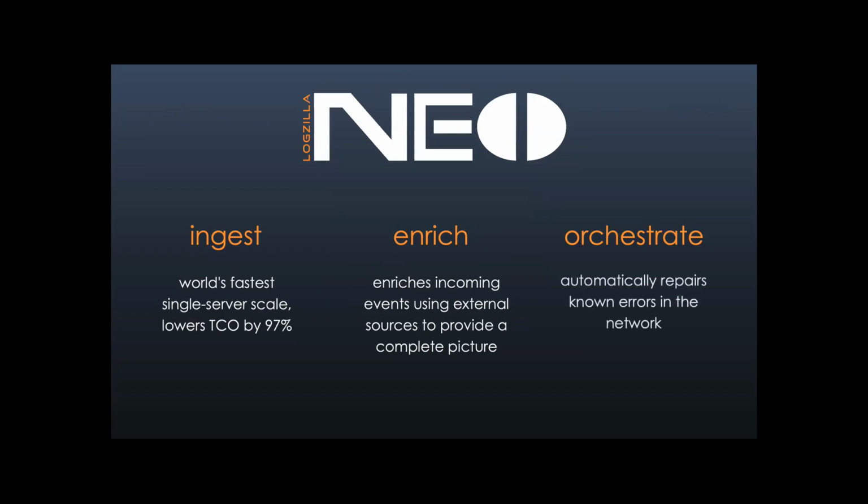Then finally, we can orchestrate the repair. So on the network side, if an interface goes down, have the system automatically go ping the interface, go look up everything you could possibly know about that device, find out maybe it's a WAN interface, who's the service provider, get the circuit ID, get their phone number, put all of that in front of the NOC operator at the exact time that it happens, a second after it happens. And then if we've already seen this problem before, we could fix it. So we can do change control, we can do compliance, all of those things automatically.